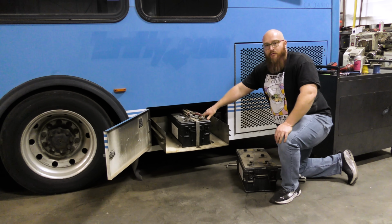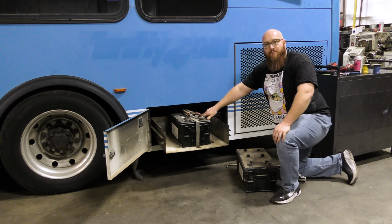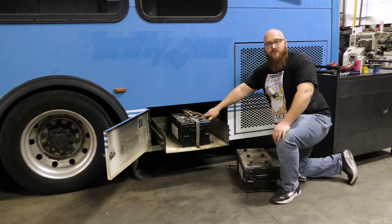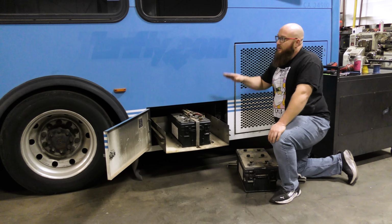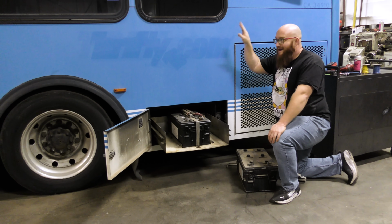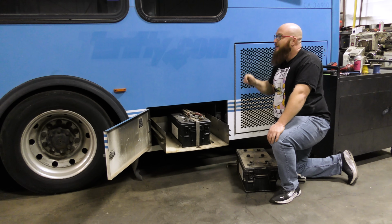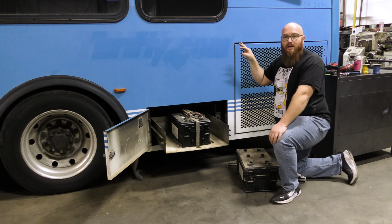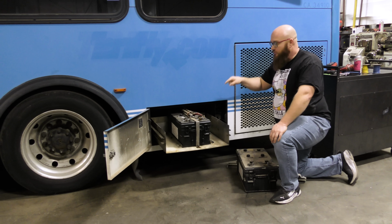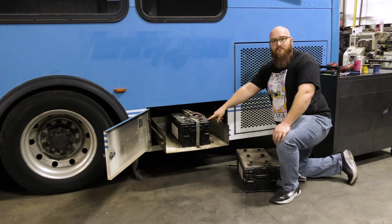I'm going to leave this alone as far as the starting battery. I'm not going to make this the house battery or the coach battery. This will only be used to start the engine, that's it. That way, the other batteries, which are going to be lithium that I'm going to use for the lights and things in the coach, if that were to get drained and completely dead, at least we'll still be able to start the engine.